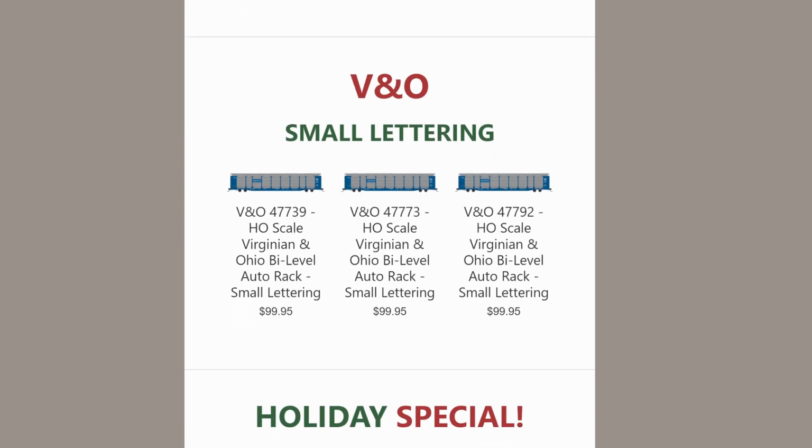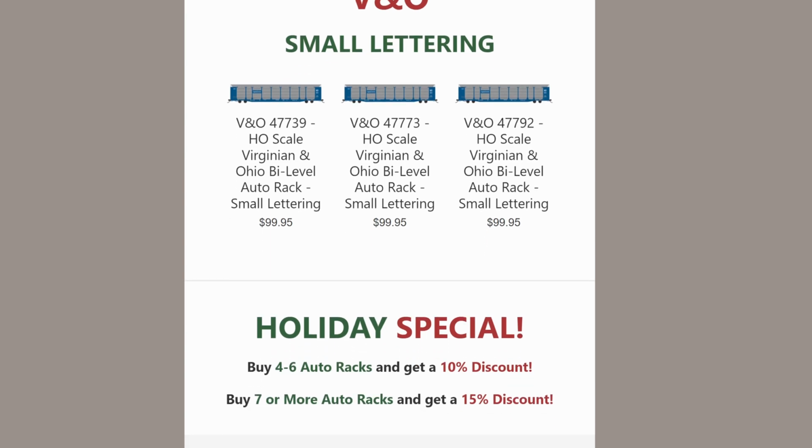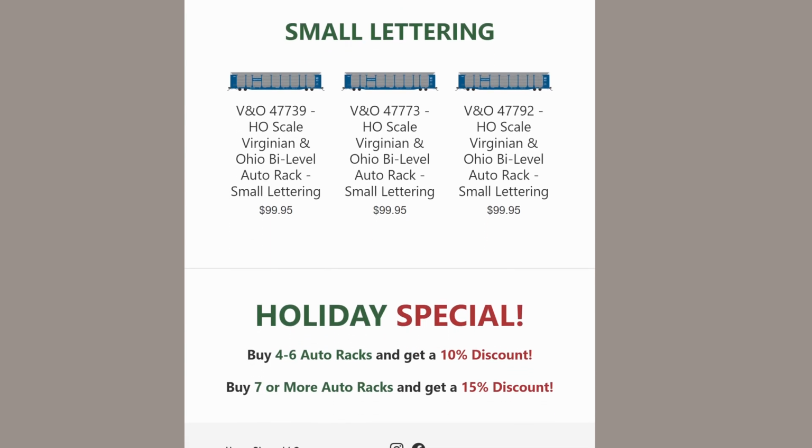They do, of course, come in a little bit more expensive than the single models, but again, they're completely custom, so it's pretty cool to see. There's that holiday special once again.